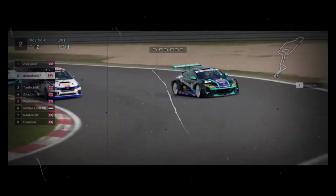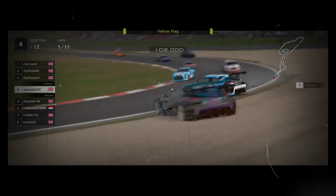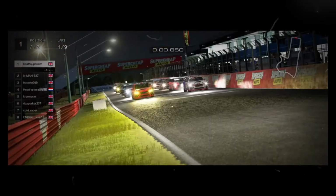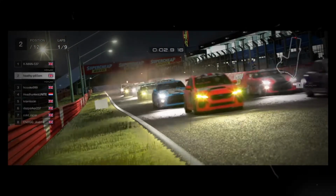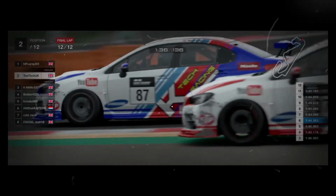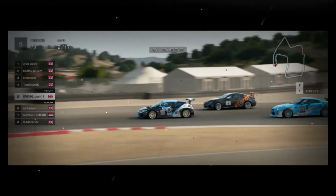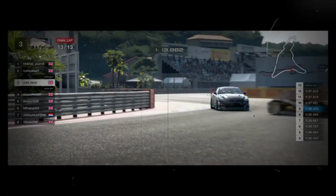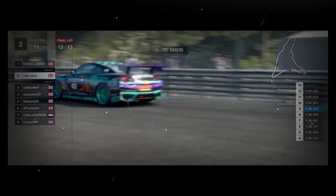Look at the big air. Oh, that's Josh running wide. Look how close they are. And away they go. The two Subarus get away fairly evenly. Kieran tries to go in wide. Oh, Tom's hit Kieran. But Josh goes back on the inside. Gary goes wide. Mike goes up the inside of Gary. Oh, there's a bit of a tap there. Oh, Craig has pushed Sam into the wall.